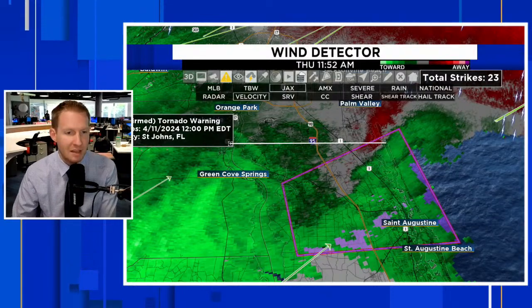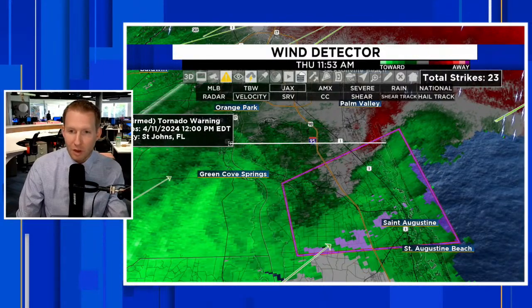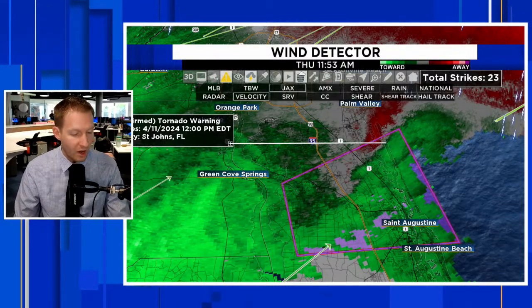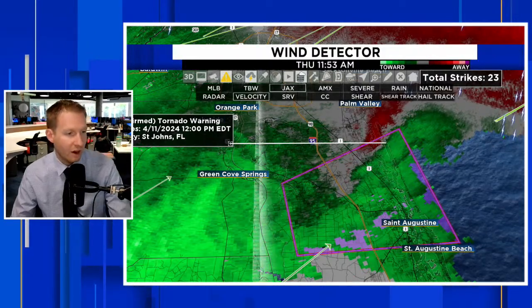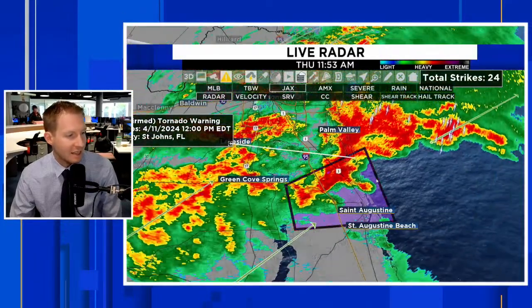Unfortunately, we're talking about some nasty weather, and where you see that blinking purple box, that means that it's not only a tornado warning, but now a confirmed tornado warning. The relatively good news, and I use good news lightly because there was damage caused. We saw that on radar, but this storm is moving offshore very, very quickly. It's about to exit into the Atlantic.